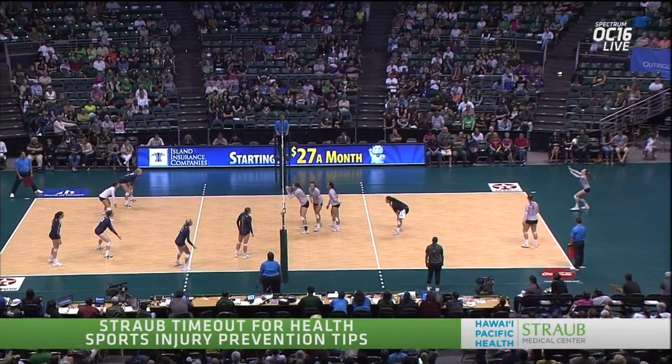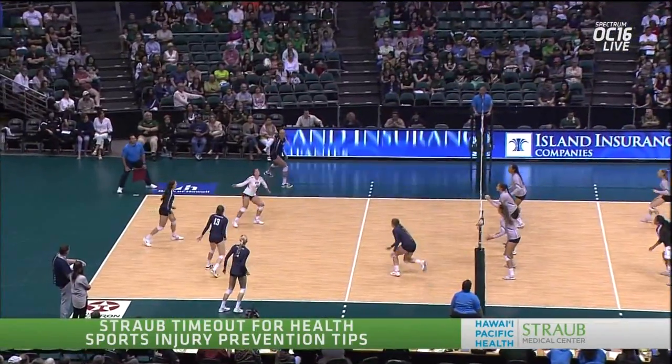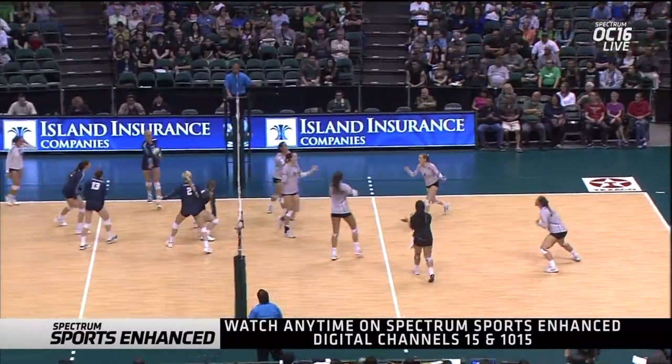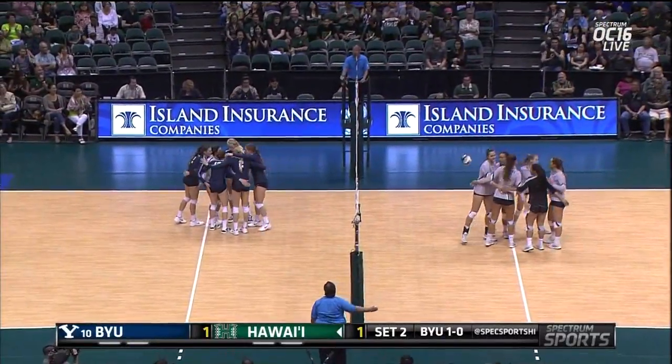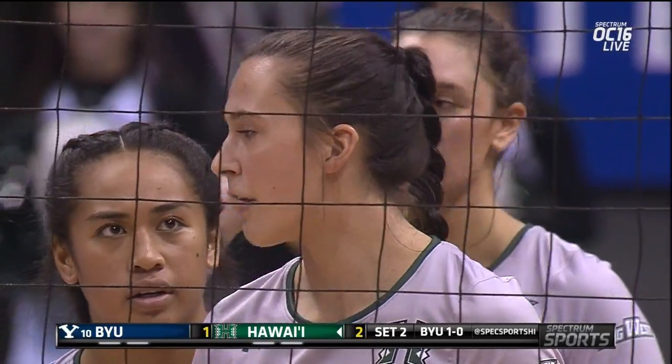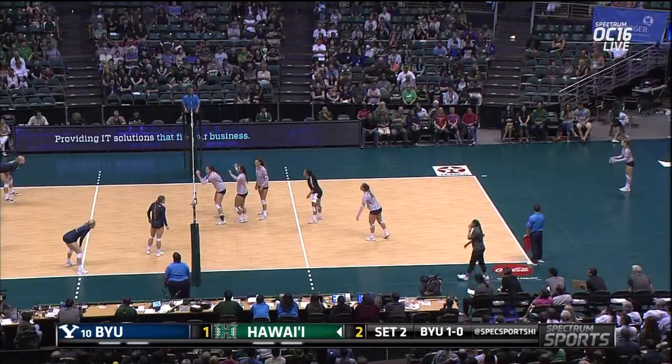Anderson serves, 1-1 here in the second. BYU out of system. We'll bump outside to McKenna Miller. And Emily Maglio says, a-ole. And Hawaii leads 2-1. I think she wants to go from 37th in the country and pass the freshman. I think she doesn't like that Howling's ahead of her. What do you think? Can the freshman take over?